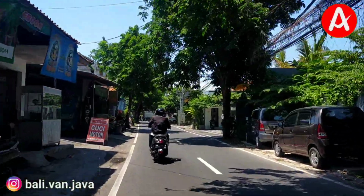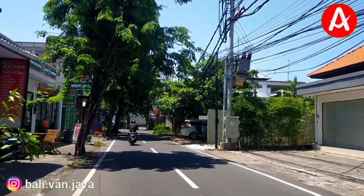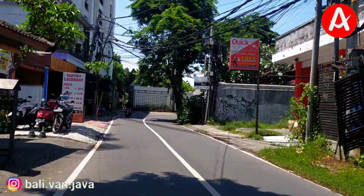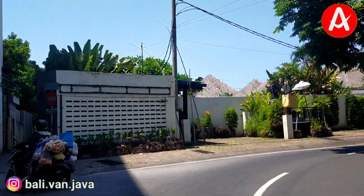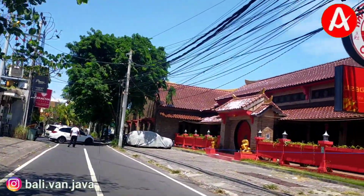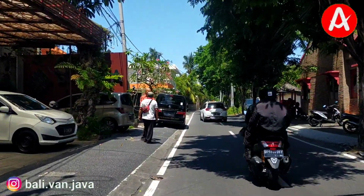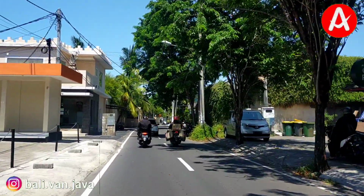You see right side? There is the villa and some car parking there. That is really good. There's another villa right side. Yeah, there's some car parking there. Okay guys, now we turn right to continue in Brabant Street. You see right side? There is a Chinese restaurant, but they closed in the pandemic corona. And you see left side? There is a villa. Yeah, there is a lot of car parking there.